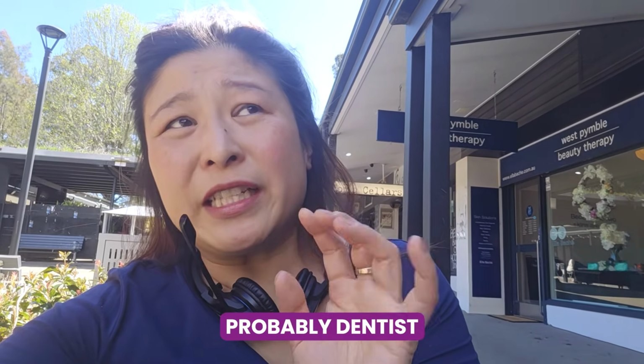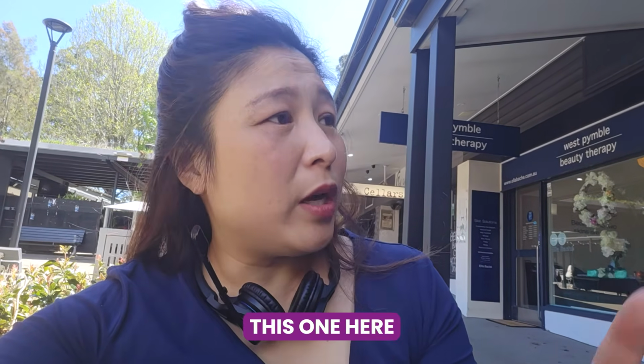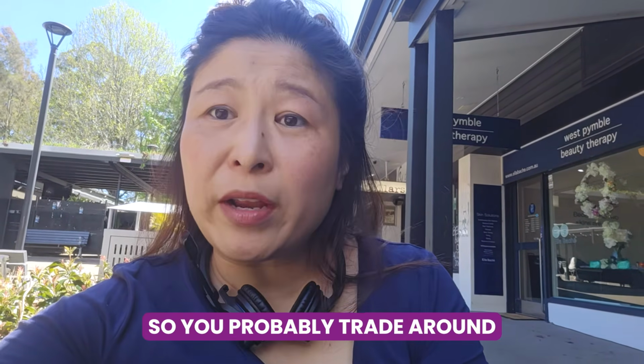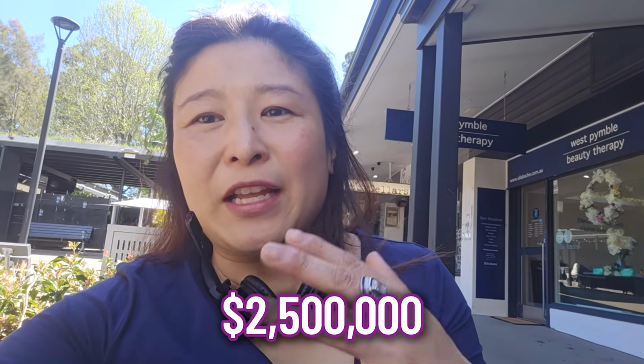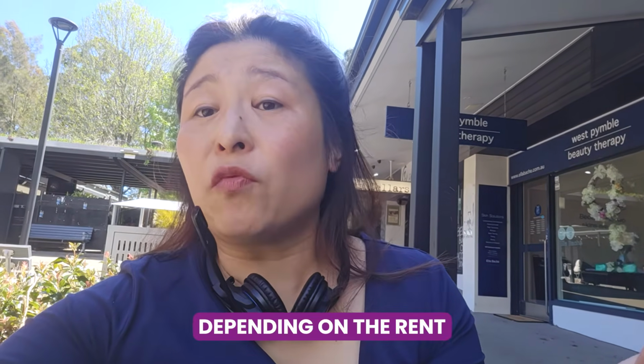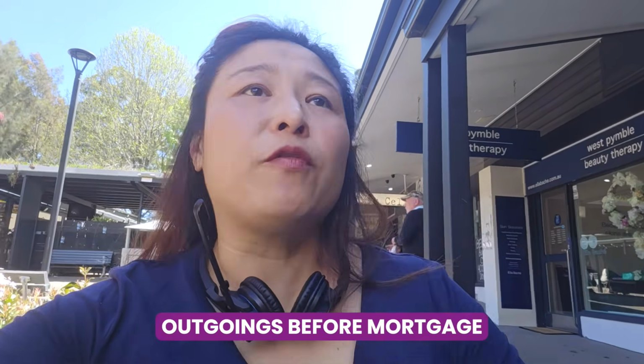So the dentist will probably be somewhere around 2.5 million. This one here, it's 2 shops, so you'd probably trade around the same as the dentist as well. So you're expecting to pay that 2.5, maybe even 3 million, depending on the rent they're paying, for something like that in local Sydney, and they're expecting a 5% return. Now that's a net after all outgoings, before mortgage.